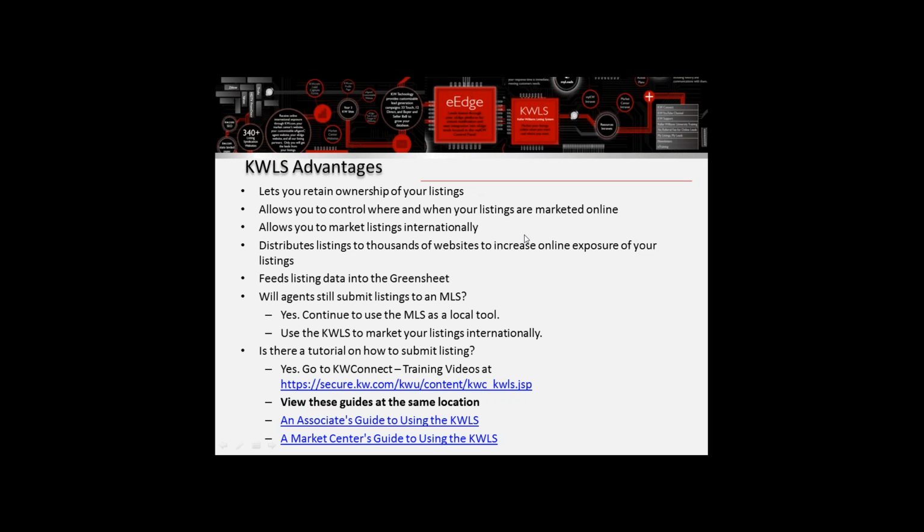There are also some other handy things that it does when marketing. If you want to print up a property postcard or flyer, or market it on your eEdge website, it'll automatically take all the information from KWLS and put it into those property postcards or flyers. So there are a lot of other handy uses. And as with everything else, there are training videos that you can watch to explain how to use KWLS and the reasons to use it, and those can be found on KW Connect.